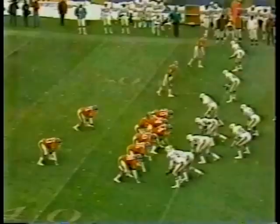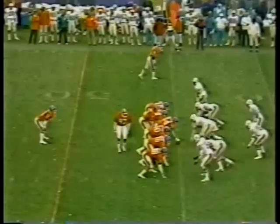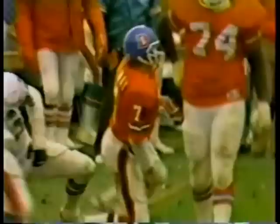Second and 10, Gene Lang. And Lang, who has played well all day, is all the way to the Miami 45. First down, Miami territory, trailing by a touchdown. Elway in trouble. Has a man open now, and a first down at the 16-yard line. Butch Johnson.